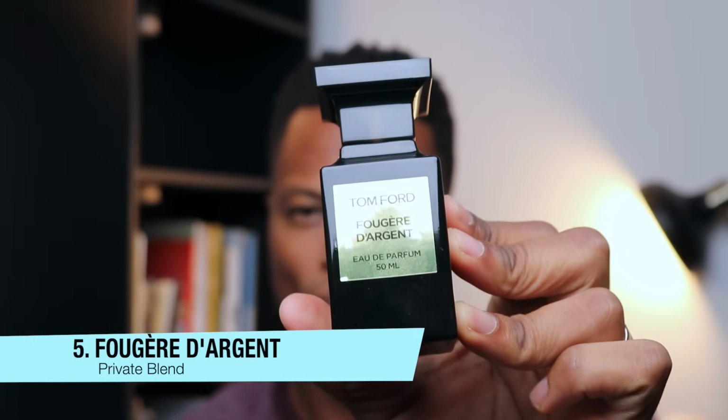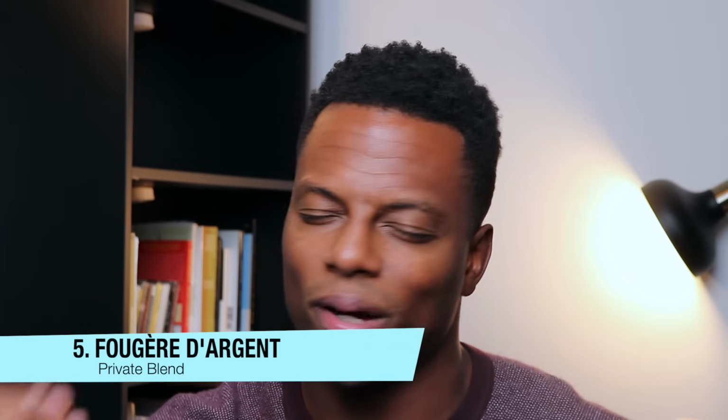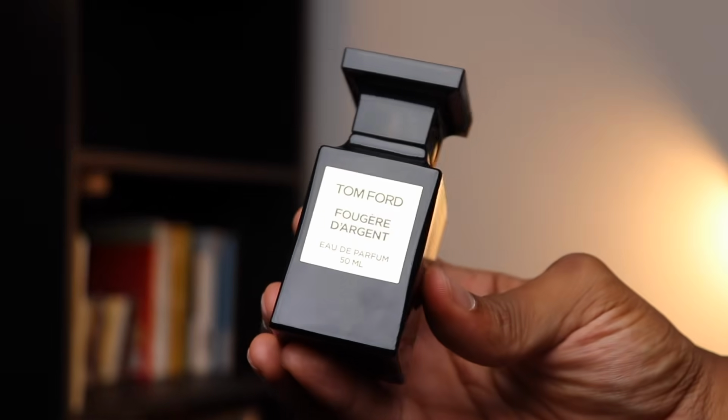And the Fougere that I prefer just a little bit to Beau de Jour is Fougere D'Argent. I don't know what it is about this. It is a simpler scent profile. It's more stripped down than Beau de Jour, but it just speaks to me in a way that I cannot describe. I don't have the words, but it's warmer, it's cozier, woodier, less clean smelling.